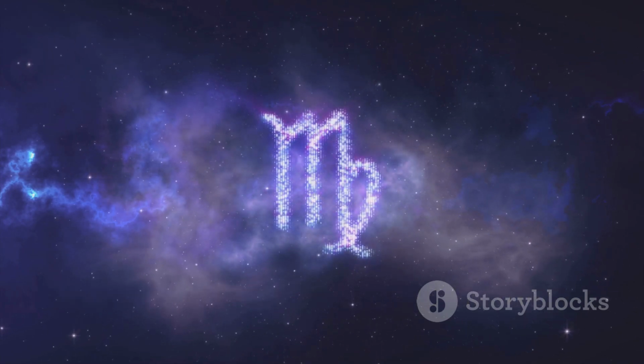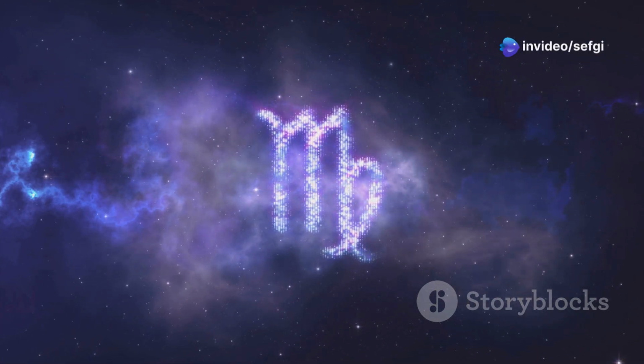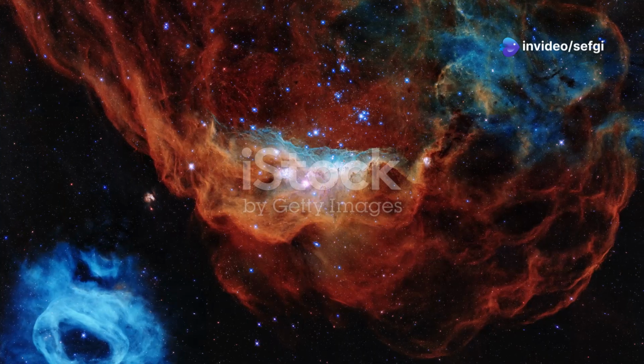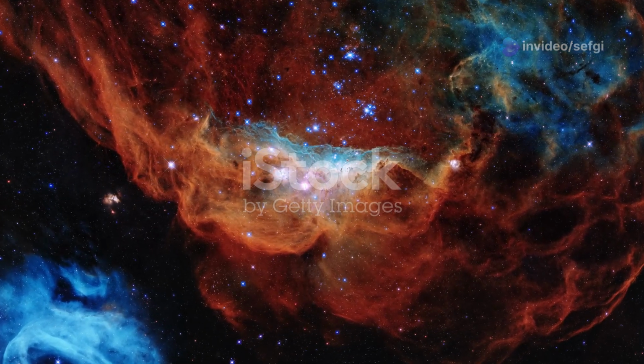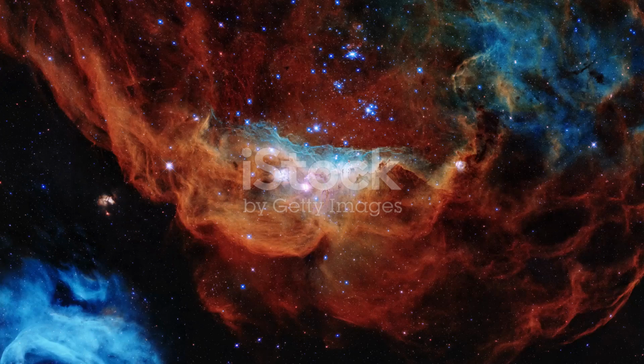Section 9. An ongoing process, planetary formation in the cosmos. Planetary formation is an ongoing process, with new stars and planets constantly being born in nebulae throughout the universe. These vast clouds of gas and dust, known as stellar nurseries, are the birthplaces of stars and planets. Within these nurseries, gravity pulls material together to form dense cores, which eventually ignite to become new stars.